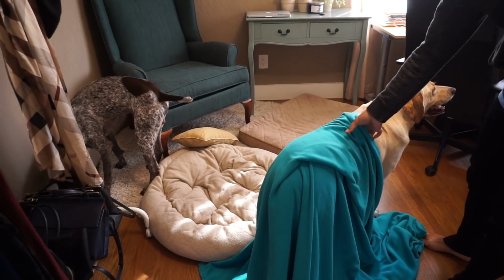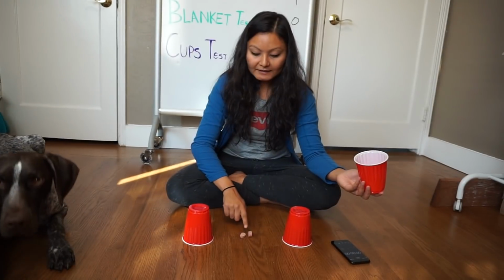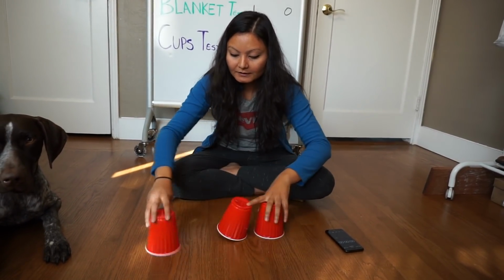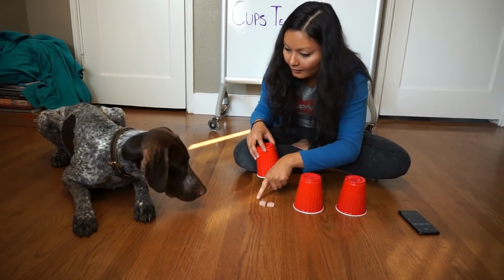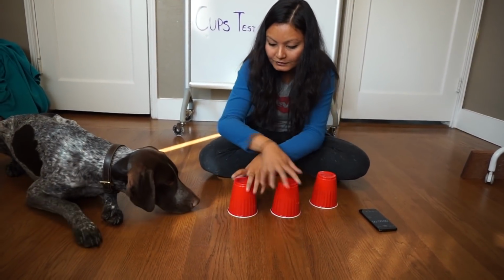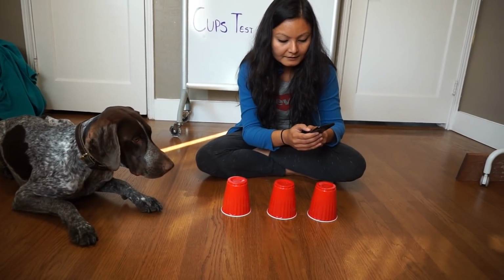They're like, what are they doing to us today? All these weird stuff. So we have these treats under one of these cups, and I'm gonna move it around to confuse these kids a little bit. Walle, he's not interested. Look. Okay, I'm gonna put the timer on. Start.